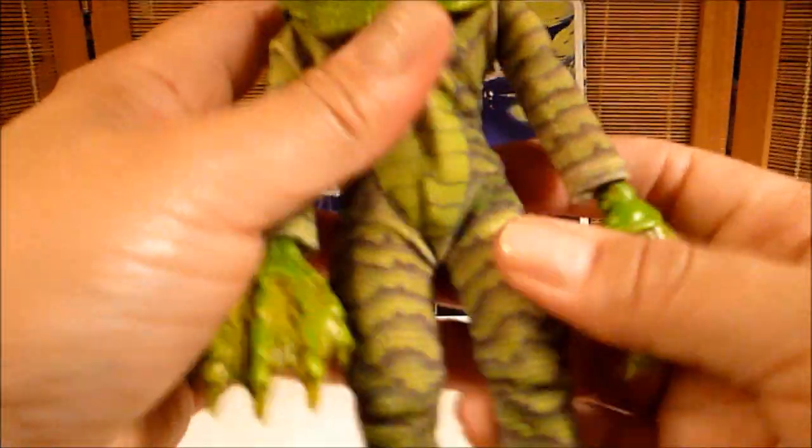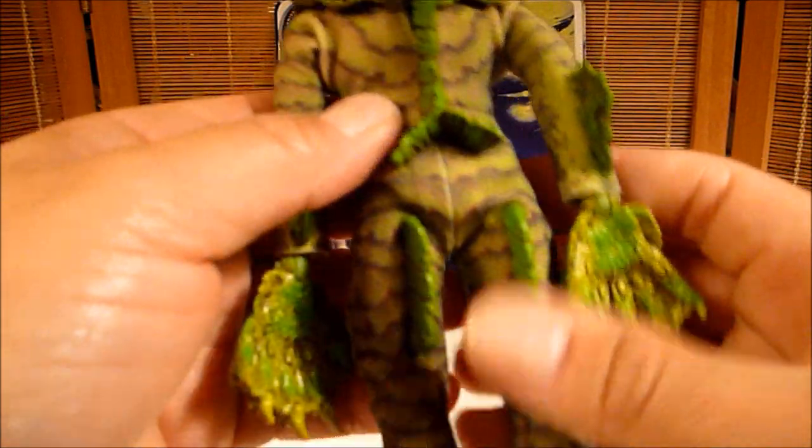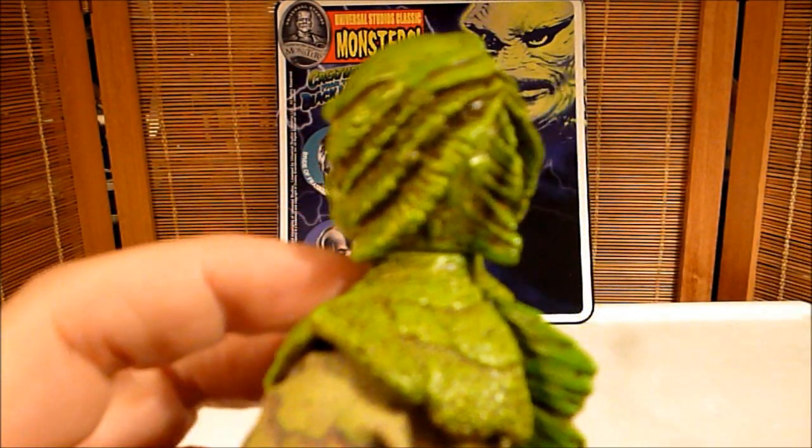His costume is a cloth, probably acrylic or polyester. Look, let's get that nice close-up on the back there.